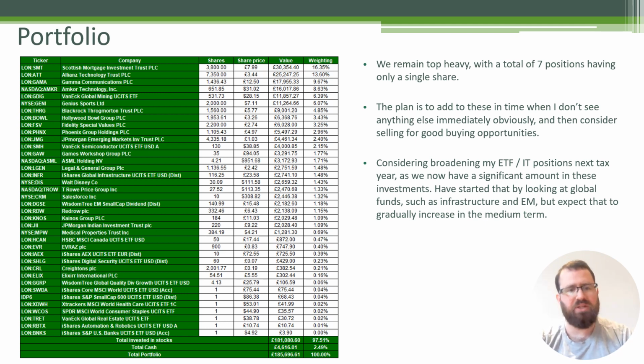I have been buying a bit of India, a bit of Canada and the Netherlands as well, so some geographic exposure as and when I could. But still, the majority of my buys have been focused on the top positions with that in mind. So we'll see how this changes over the year.